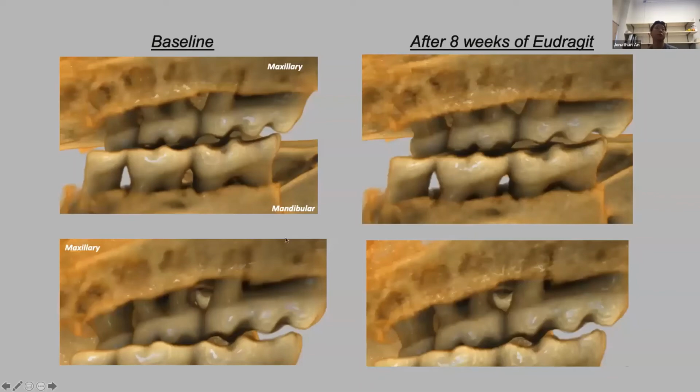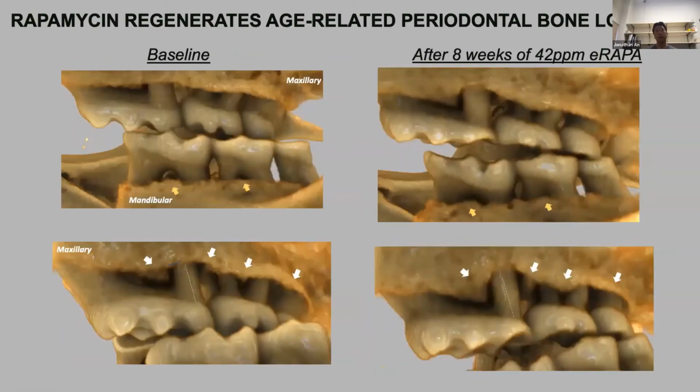So here I'm just showing you a control animal. On the left, you're seeing the animal biting down, but you can see the periodontal bone loss in these old animals. And then after 8 weeks of just control, there's not much difference. There might be subtle differences where there's a little bit more bone loss, but again, it's very small. When you look at the same animals before treatment, you again see the periodontal bone loss between the teeth as well as between the roots.